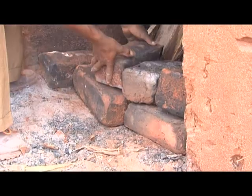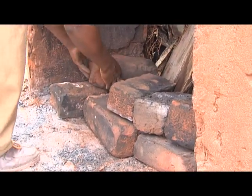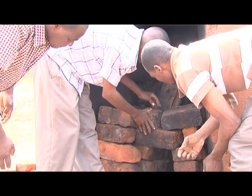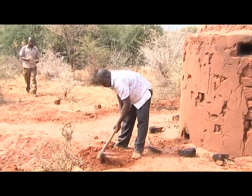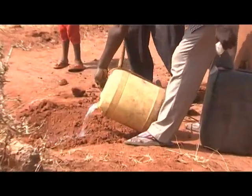The reason why we started engaging ourselves in charcoal burning is that we saw that the community here used the other kind of charcoal burning, which is not efficient, not economical, and not cost effective. This kiln takes little time in burning charcoal, and it is efficient. You don't have a lot of waste when it comes to production.